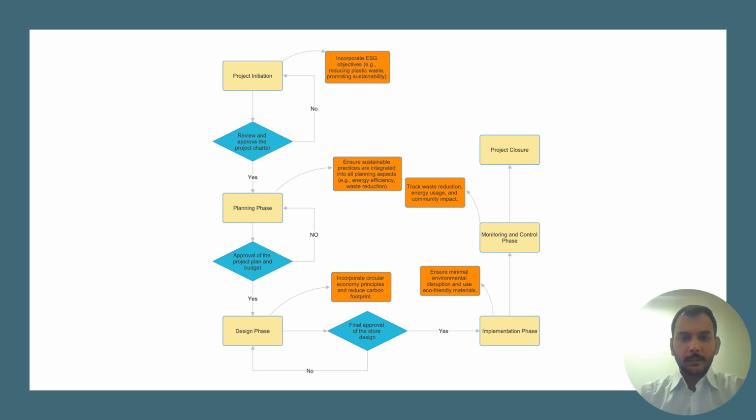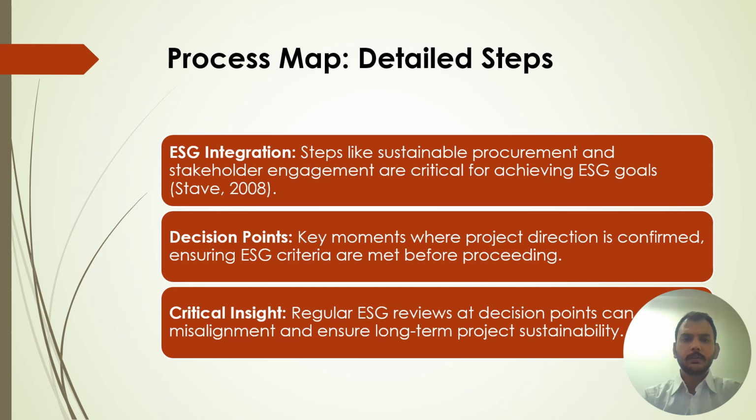This is our breakdown structure as well. Moving to the next slide, this is the process map, detailed steps. ESG integration steps like sustainable procurement and stakeholder engagement are critical for achieving ESG goals. Decision points are key moments where project direction is confirmed, ensuring ESG criteria are met before proceeding.